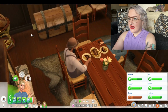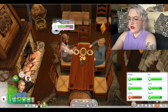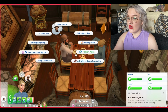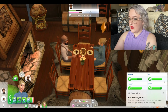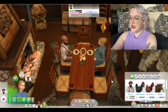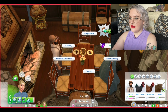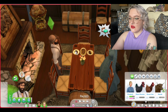But here they are having a little conversation. She's thinking about herself. They're not even talking. They're literally not talking. I was like, oh my God, they're having a conversation. No, they're not. Why don't you tell him an engaging story so we can get your guys' relationship up a little bit, and then we can have you guys make a baby. Oh, see, I forgot that my game was glitchy, and that's why they can't really talk.